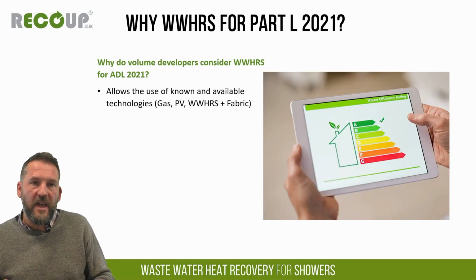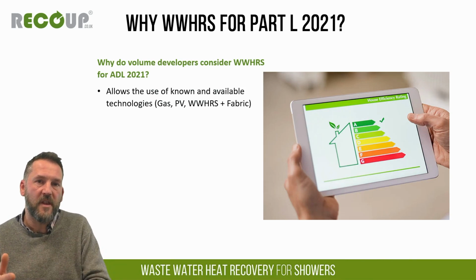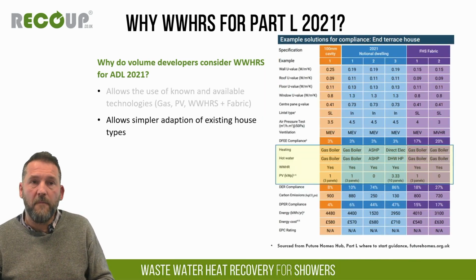The reason being, it allows the use of known and available technologies: gas, PV, wastewater heat recovery and fabrics. So there's not big changes to supply chain, to installation, installers, to knowledge, etc. So it really is a good stepping stone. It also allows a simpler adaptation of existing house types.